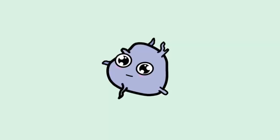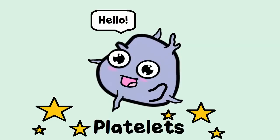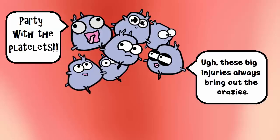to know one of the most underappreciated pieces of cytoplasm out there? Platelets. We take for granted the function of our platelets, which are fragments of cytoplasm that help stop us from bleeding. They help our blood clot when we get hurt.